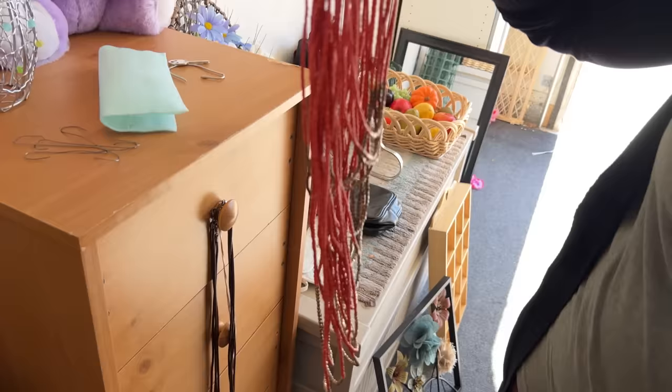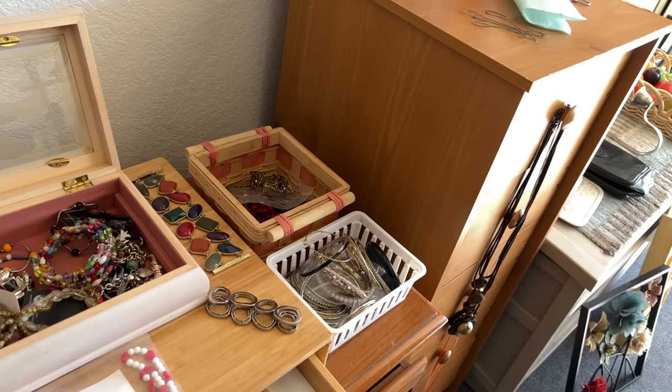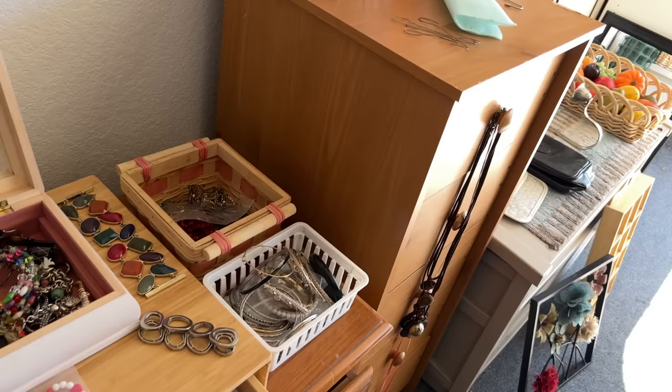Okay, let's get that one. Gary, can I possibly hand these necklaces to you? Maybe you can start counting. How much is the little purse? $2, you said? Yeah. All right.